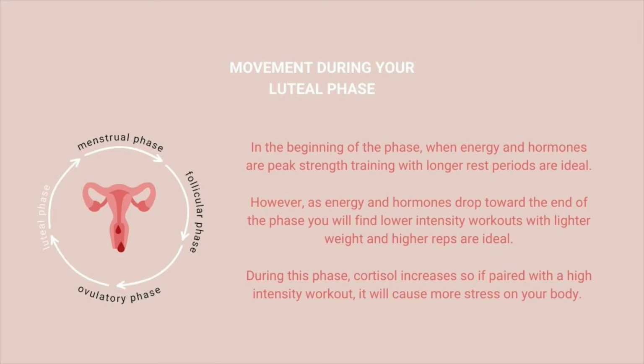lower intensity workouts with lighter weight and higher reps are ideal, because during this phase, cortisol, which is your stress hormone, actually increases. If you pair that with a high intensity workout, it will cause much more unneeded stress on your body. As a side note, due to that cortisol increase, it is very, very important to focus on keeping your stress levels low and on stress management.